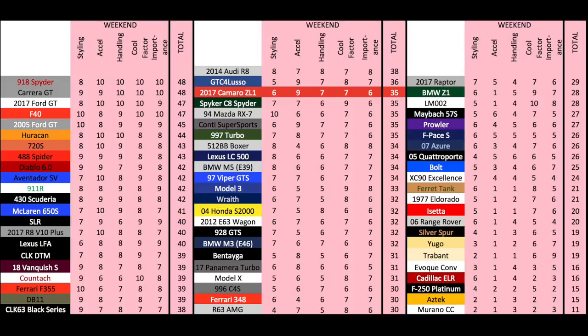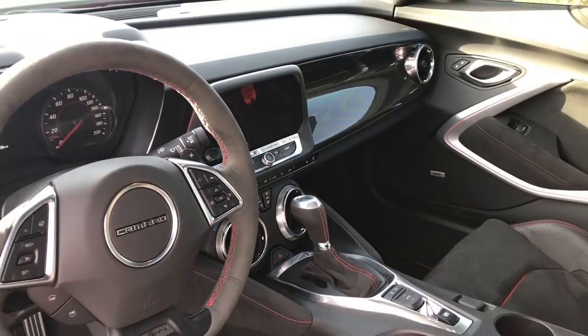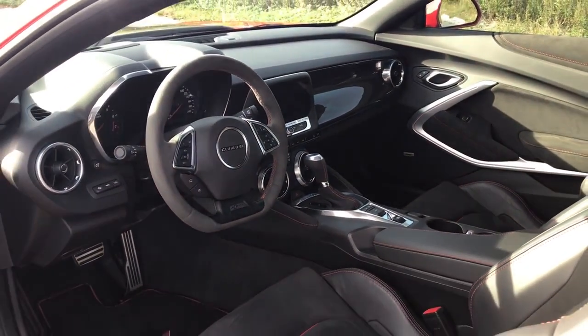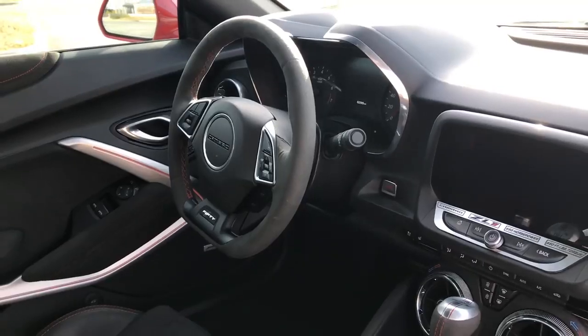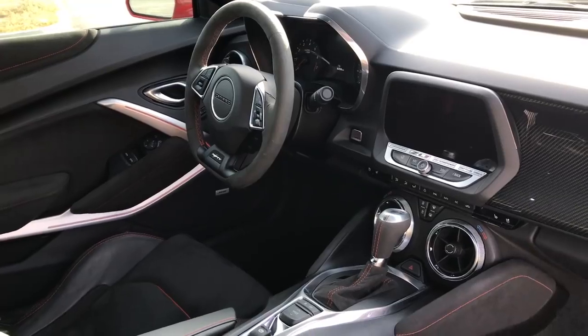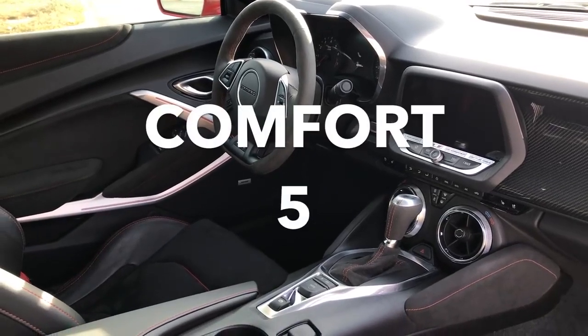Moving on to the daily categories, starting with equipment, the ZL1 is loaded. It even has ventilated seats, and it's only missing some of the top safety tech, which most ZL1 owners probably don't care about anyway, and it gets a 7 out of 10. Comfort is fine. It's not overly comfortable or especially punishing, and it gets a 5 out of 10.